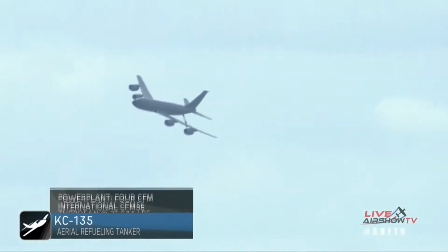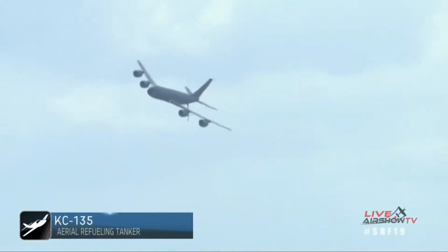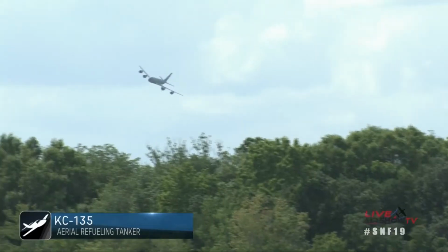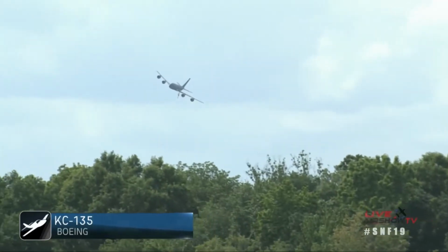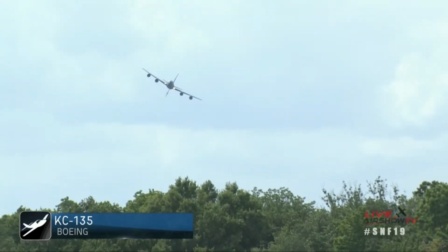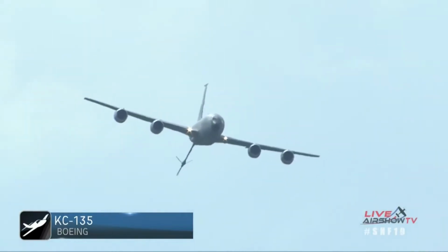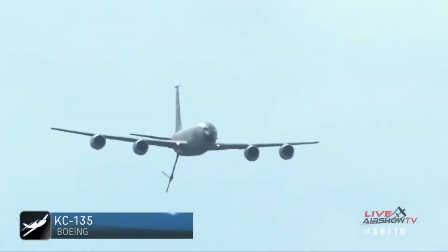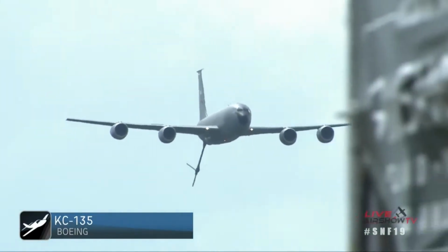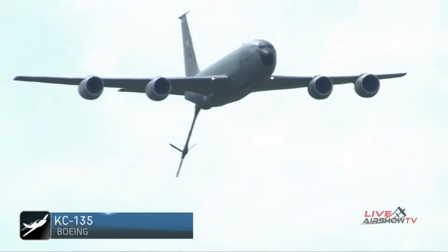The Stratotanker provides the core aerial refueling capability for the United States Air Force and has excelled in this role for more than 60 years. It first entered service in '65. The KC-135 has served proudly in every major Air Force operation since the Vietnam War. It provides aerial refueling support to Air Force, Navy, Marine Corps, and allied nation aircraft. Let's watch. That probe is out in the fueling position.